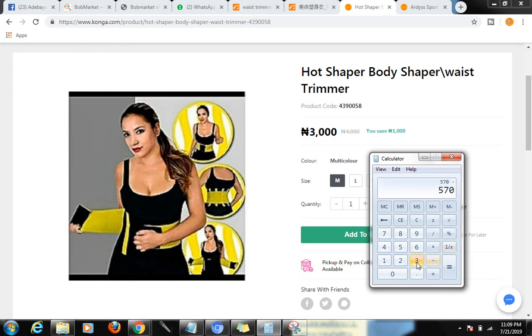570 minus 3,000. It will give you 2,430. So let's say your gain is 2,000 with your transport you're taking to the Conga office to deliver, with the nylon you will be using to pack your delivery material. So let's say you have 2,000 naira profits on just one goods.